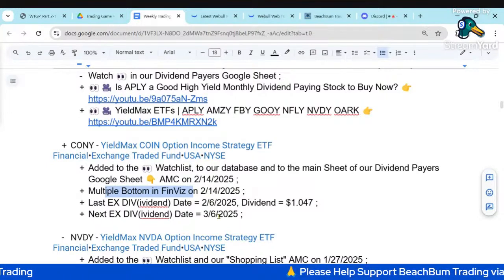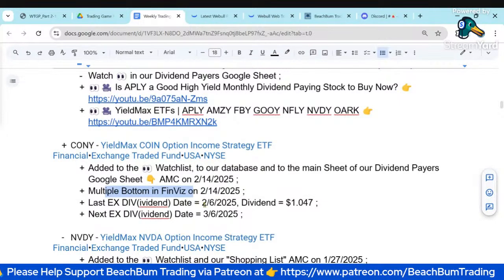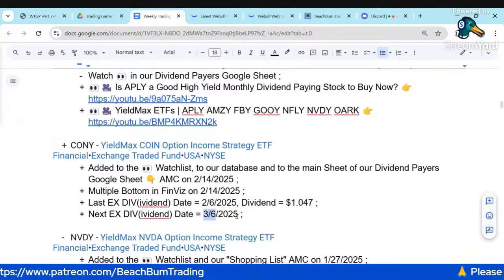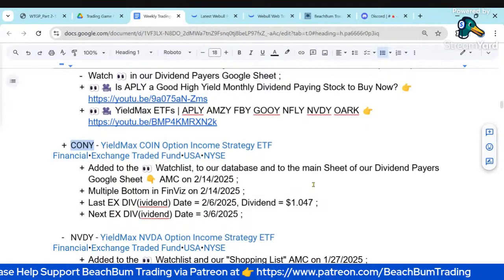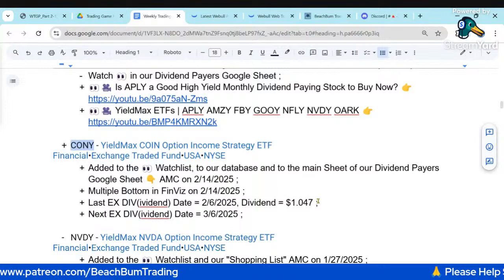I want to do a little bit of additional due diligence on CONY this week. You can see their last ex-dividend was February 6th, paid about $1.05. The next ex-dividend for CONY is March 6th, so we've got some time. If Coinbase continues to decline, we'll look for a bottom and opportunity to pick up CONY, hold that for a swing back up, a correction back up in Coinbase, and collect a nice monthly dividend in the meantime.